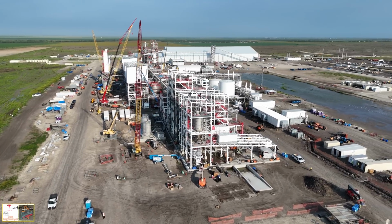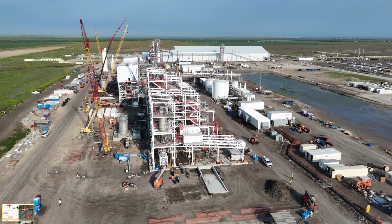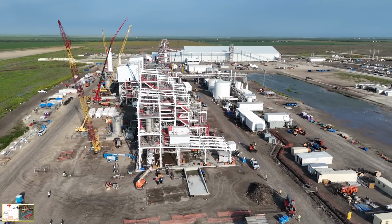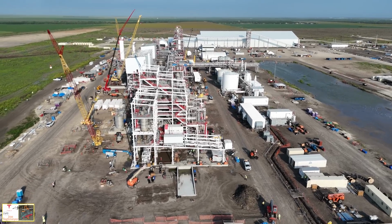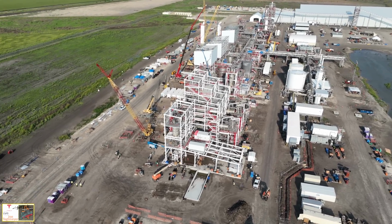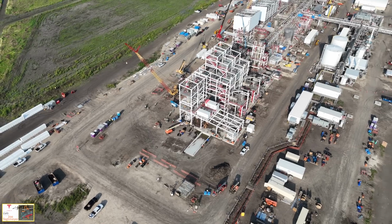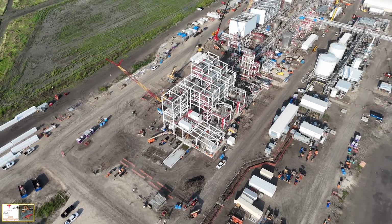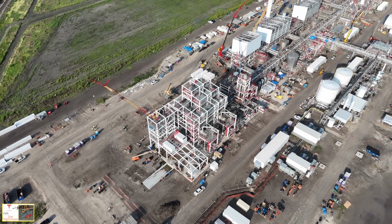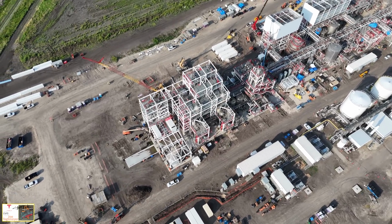Now, as I wrap around this side of the plant, looking across the entire installation of the first half of the plant, this gives you a great view of how this all is coming together. And to give you a different perspective, I'll bring the drone up to a much higher altitude, look straight down, a bird's eye view of how the whole structure comes together and what it is looking like.